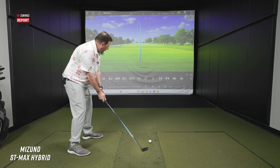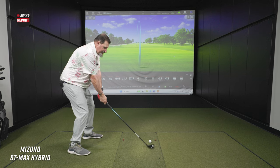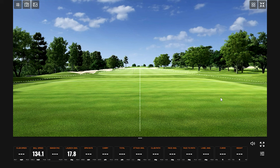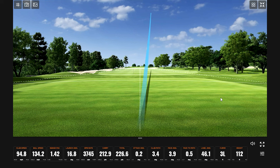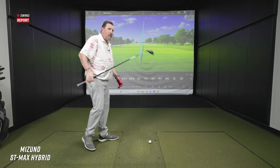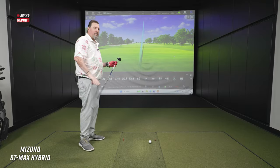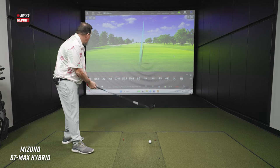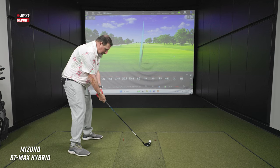Let me see if I can work my way out of this. Now that one was to the toe, so this could even hang out to the right. Okay, I can tell what's going on with this one. I had a hard time with the three wood, but I can definitely tell in terms of the feel what's happening at impact. Let's give this a couple more whacks.